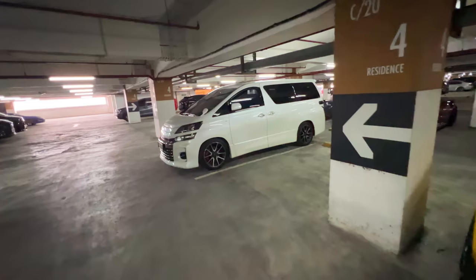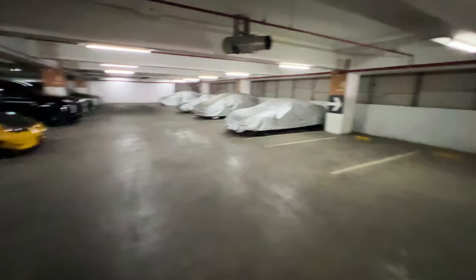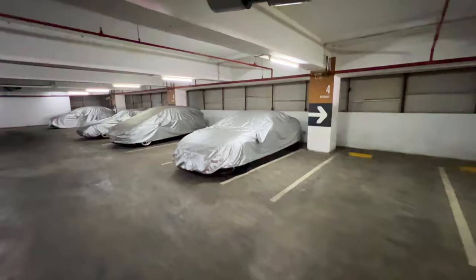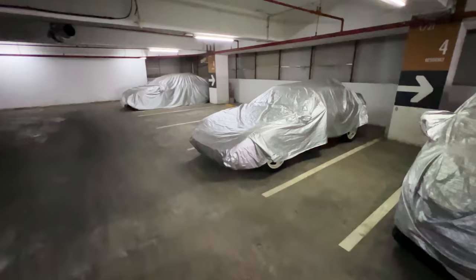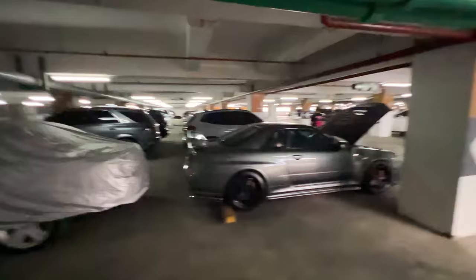This is a G's Toyota Velfire, which we've been riding in a couple of times already during this trip. And over here, there's some more secret stuff that's being covered up. We might see if we can remove some of the covers. Porsche 944. But there's one car that I just literally stood in front of and drooled over for a good 15 seconds, and that would be the Nismo R34, the CRS.